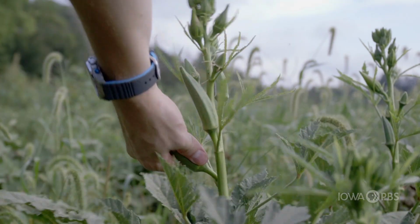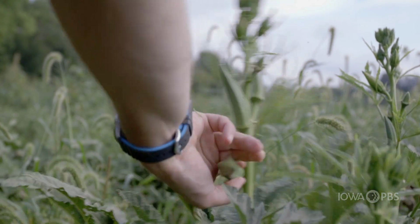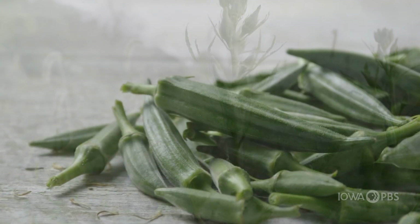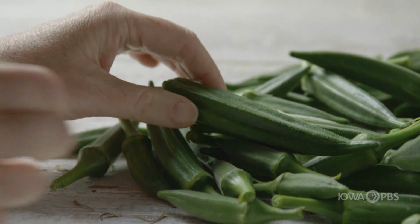Okra may have its quirks, but that shouldn't discourage you from trying to grow it. With a little care and patience, you'll be rewarded with a versatile veggie that works in any number of dishes.